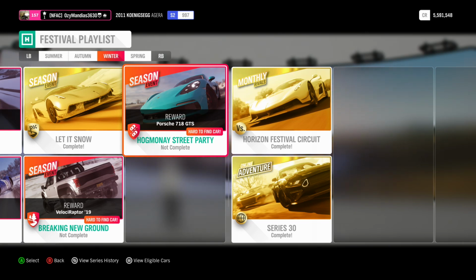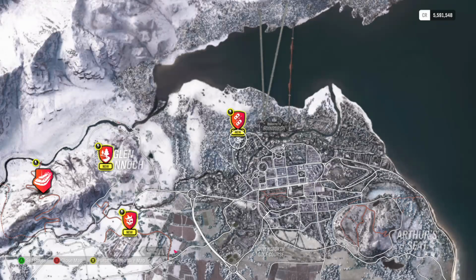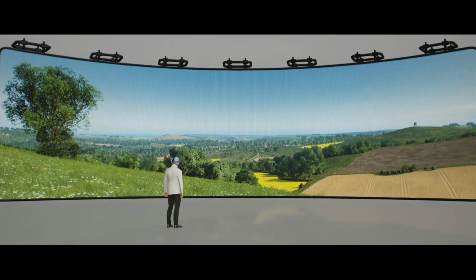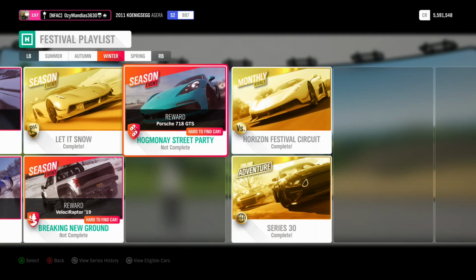We're playing Forza Horizon 4 and we're going to win the Porsche 718 GTS. Hog Monet Street Party. Let's take a look. We need a modern sports car, A800, in the snow. Let it snow, let's go. All right, A800 sports car.